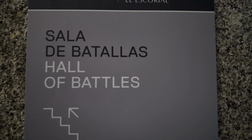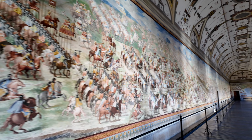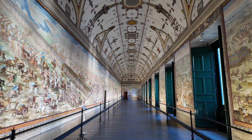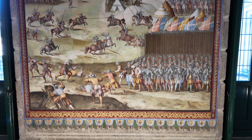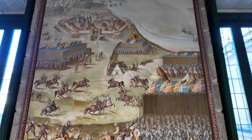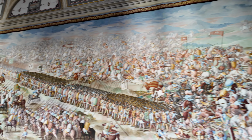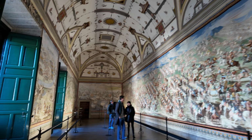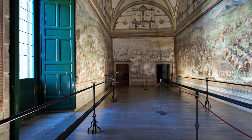So the next area is the Hall of the Battles, a huge hall that is painted with wall paintings showing the battles fought by the Spaniards during different eras. On one side you have a 15th century battle during the Reconquest between the Moors and the Christians. You even have the battle from the 16th century of San Quintin between the French and the Spaniards, and the battle fought with Portugal over the control of the islands in the Atlantic. So really you can study some old military formations, and it was always a way to glorify and to tell the visitors how the Spaniards did so well in all their military campaigns.